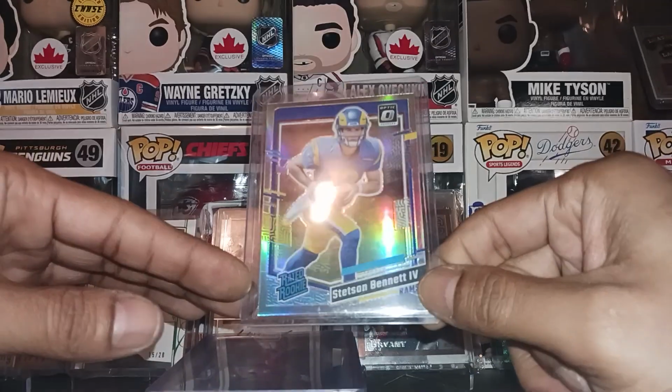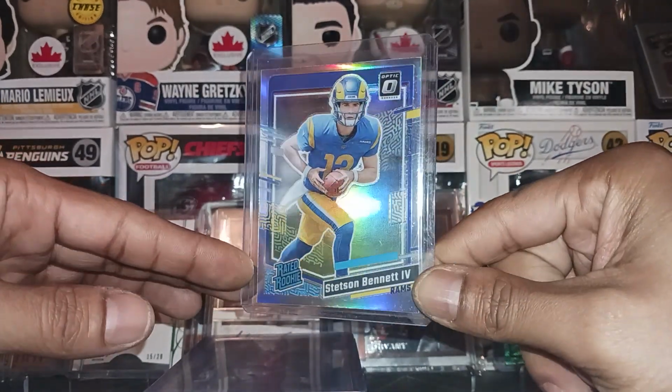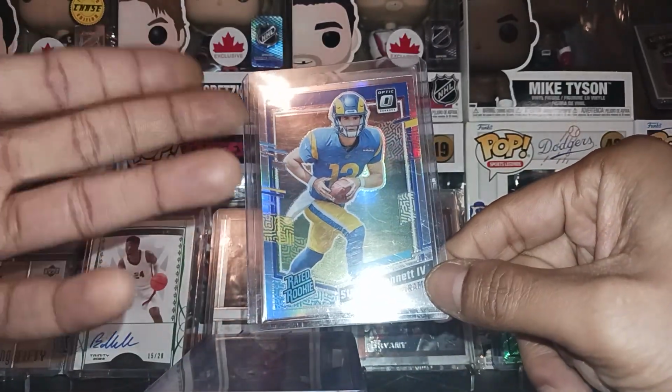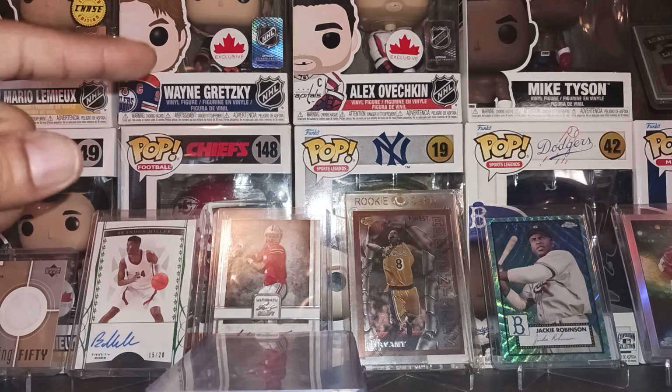I just sold my other Stetson Bennett stuff. I think people are taking a chance on Bennett. That's why I picked that up, because if he does go off, I got his Optic Silver. So I'm going to hold the Bennett Silver for a bit.